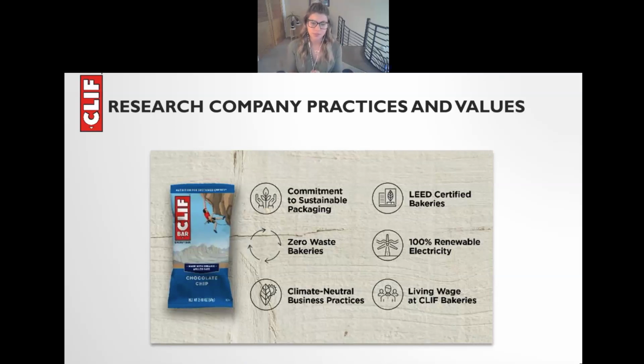Clif Bar & Company obviously prides itself on being a company dedicated to building a healthier and more equitable food future. For example, in 2020, the company sourced 125 million pounds of organic ingredients, which is actually about 78% of the total ingredients used that year.